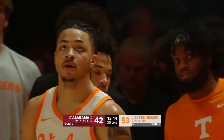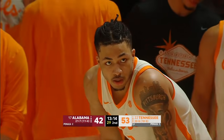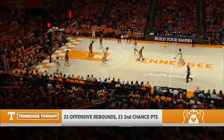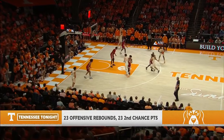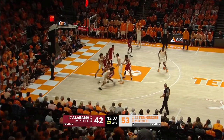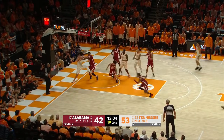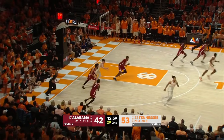Alabama just having all kind of problems closing out defensive possessions. The dominance on the glass continues. 23-6, second chance points for Tennessee. Brown into the game for the Vols, gives it off. Boswell, jumper, rolls off, no good. A great box out by Millette.